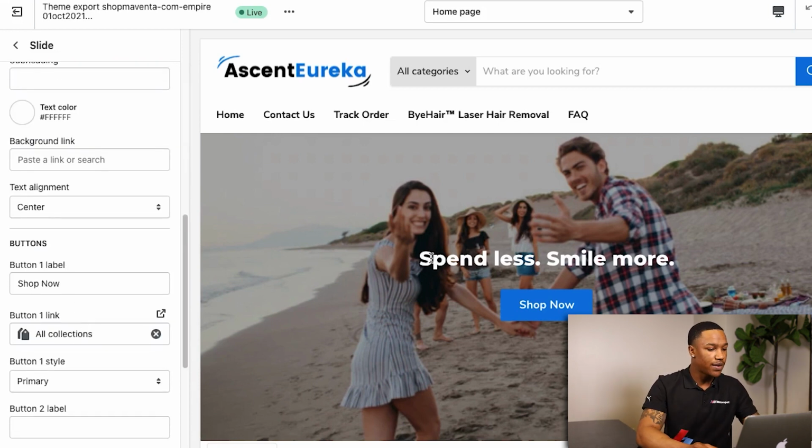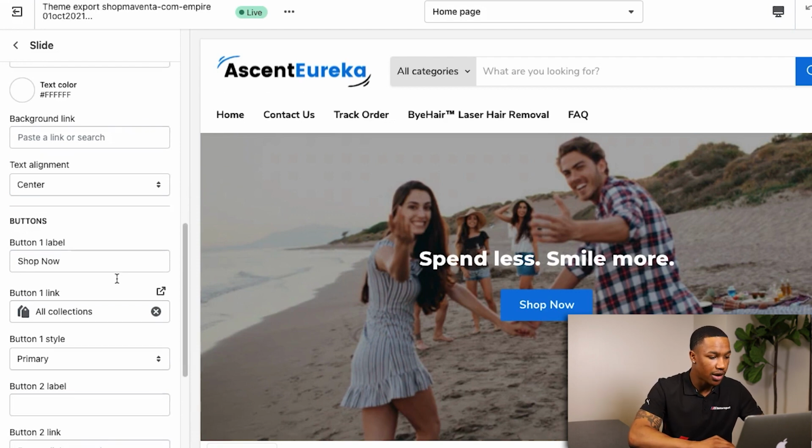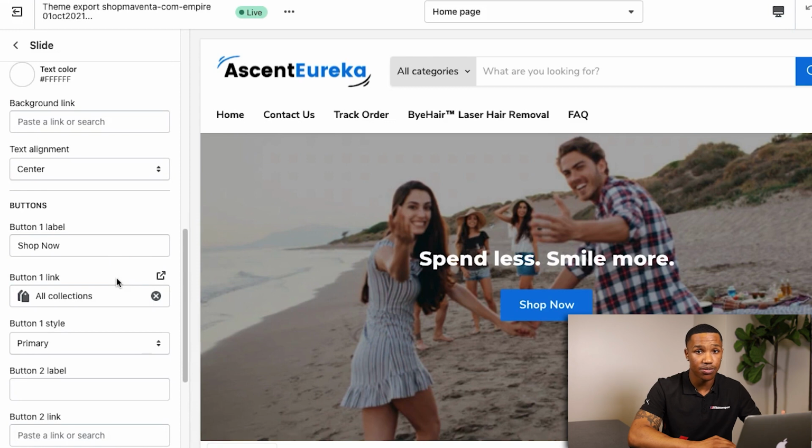So if you're having a hard time trying to figure out what type of text to put on there, you can either go to your competitor or go to a big brand that you can get some inspiration off of, see what they have on their copyright, on their images, or on their homepage, and kind of get an idea of what to say. On this one, it's actually pretty simple. We have "spend less, smile more," and it's showing them smiling, so it's straightforward. You can go to a competitor and really get some better ideas if you don't want to go for that.